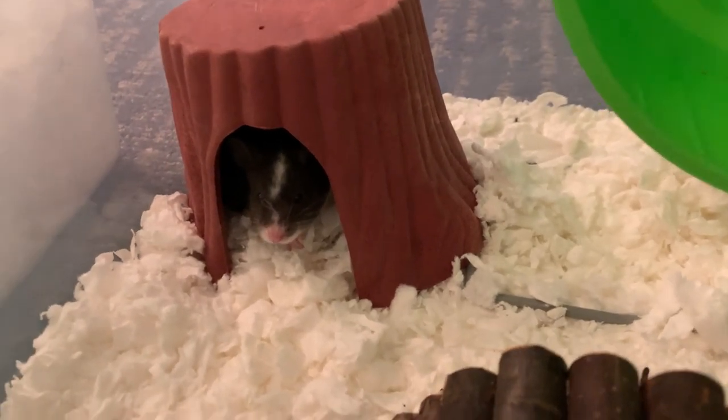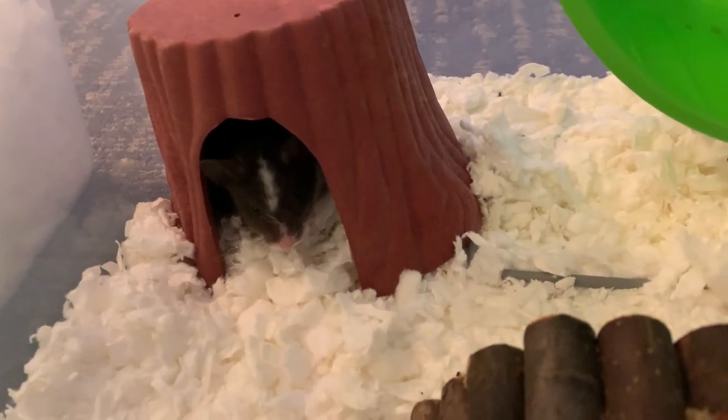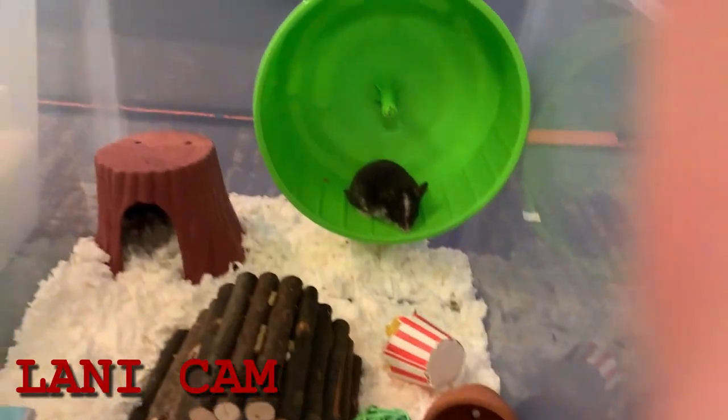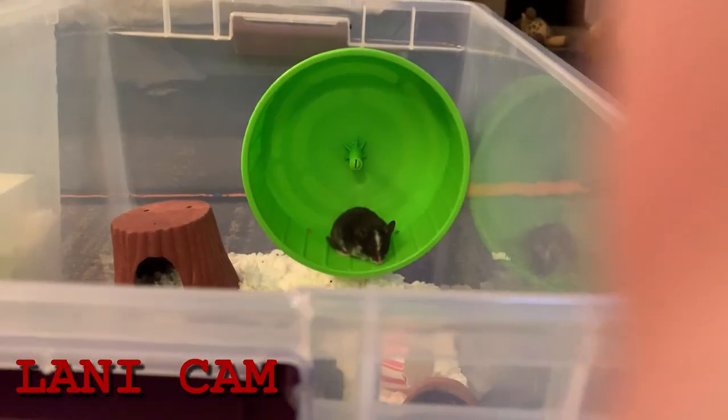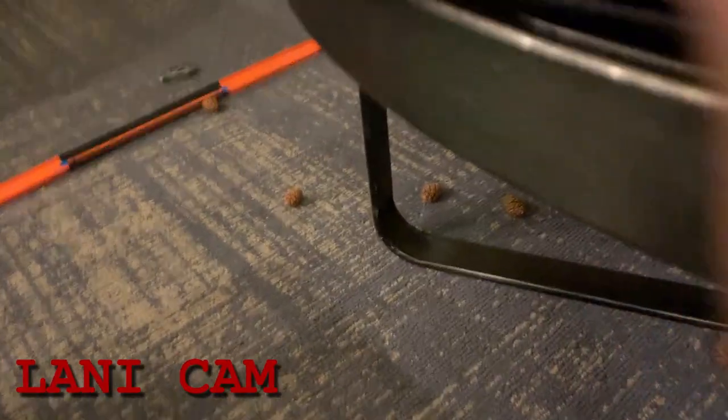Hamilton's awake. Just wanted to check in on him. Hamilton. This is one of our hamsters. Oop. Hamilton. Where'd you go, buddy? Hello, everyone. Today we're going to do something about the hamsters. There's Buster, and there's Hamilton and his wheel. And Bert's still sleeping. So, let me show you.